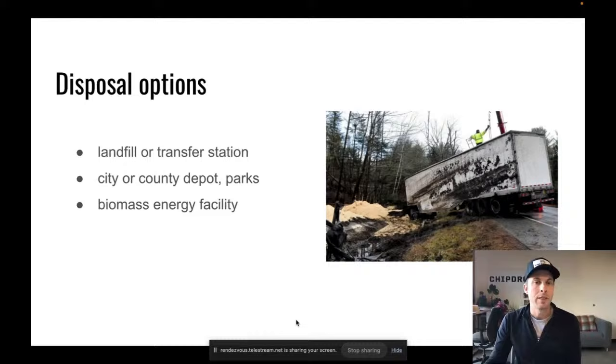Biomass energy facility is another option. I heard about this actually from some folks in the UK who said that certain biomass energy operators, these are places that burn wood and woody material for energy, will actually pick up the material and pay for it. I don't know if there's any places in the US that are doing that, but you could do a quick Google search and see, and that could be a really cool option.